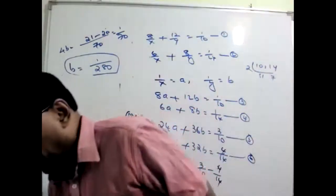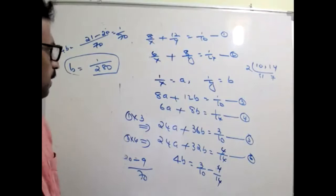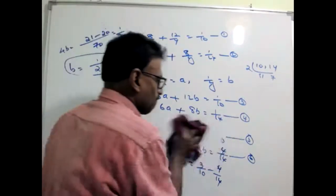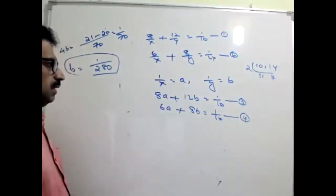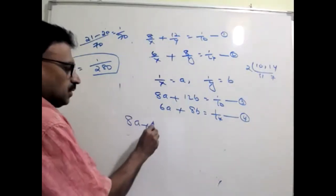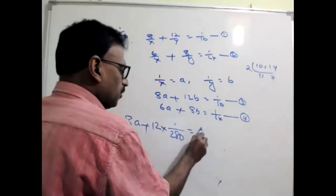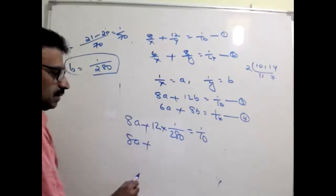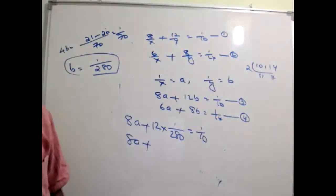Okay, now we are going to find A. Look at here. 8A plus 12 into 1 by 280 equal to 1 by 10. Okay, 8A plus, can cancel, maximum cancel. How much maximum cancel? Tell me.